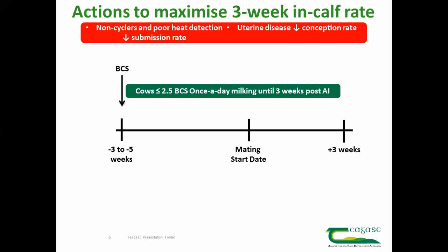So for these animals, thin cows, we are recommending putting them on once-a-day milking until at least 3 weeks after they have been submitted for AI. And this is to give them the best chance of maintaining that pregnancy.